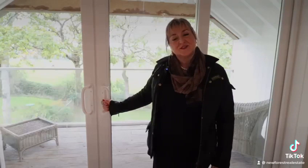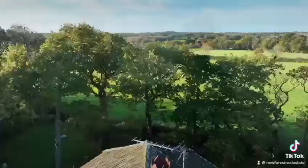So I think you'll agree with me, this is a really rare opportunity to acquire a fantastic property in a really prestigious location and with those views. And best of all, there's no onward chain with this property.